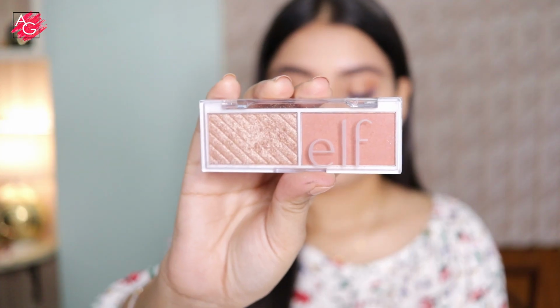For my cheeks today, I'll be using this e.l.f. Bite Size Face Palette, and this is in the shade Lychee. It comes with a blush and a highlighter, and I love this palette. It looks so beautiful on my cheeks. I'm just obsessed with it.